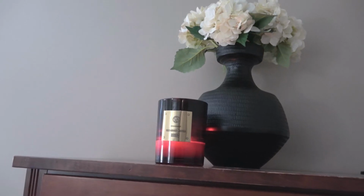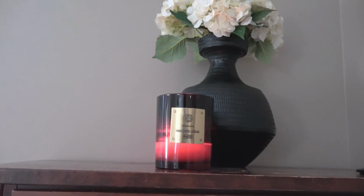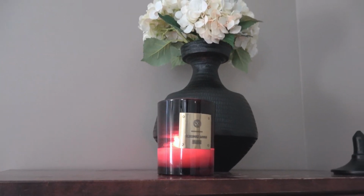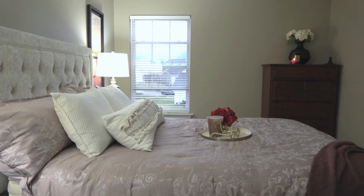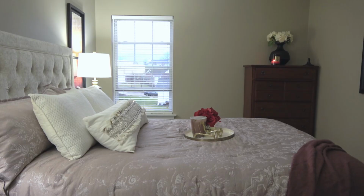and then I put this beautiful candle on top. Now this candle smells so good. It's a limited edition piece that I found at my local Home Goods, and it smells so amazing. Even when it's not lit, you can smell it when you walk in the room. So definitely it adds a cozy vibe to my guest bedroom.